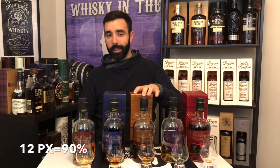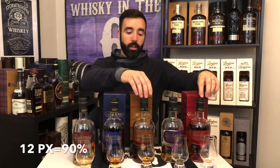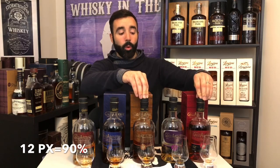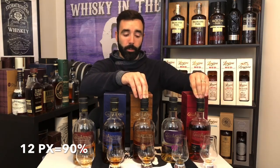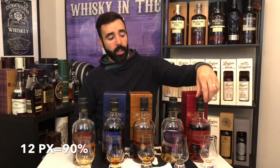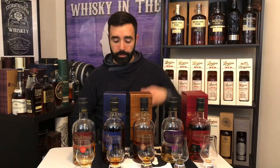Again, this is a 90. It's an A+. It's give or take between these two. I don't know, if you lean towards port finish whiskey, you might like the port better. This is really nice as well. More on the chocolate side, whereas the 10 is more on the fruity side.